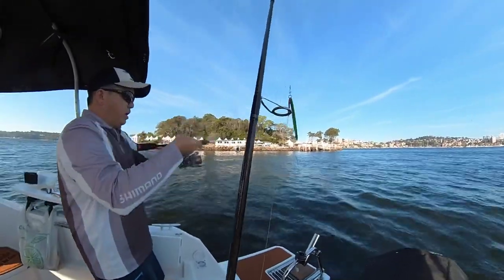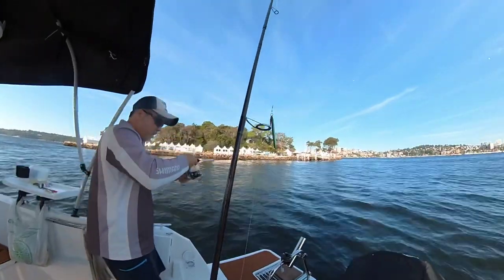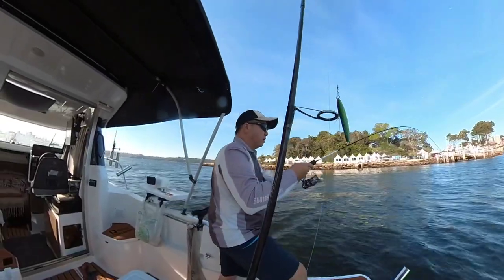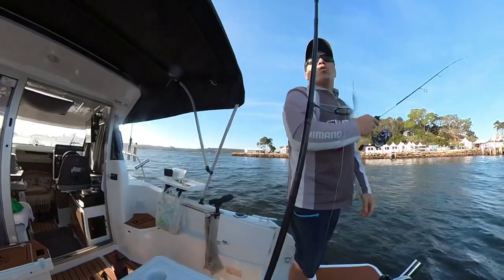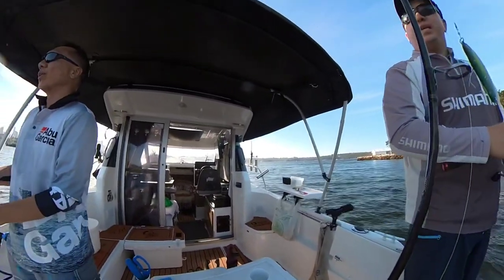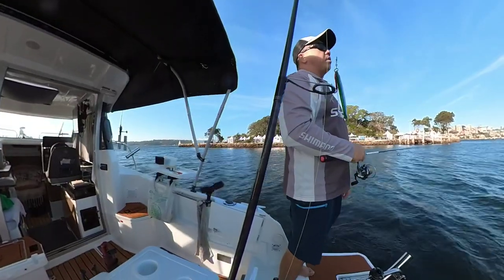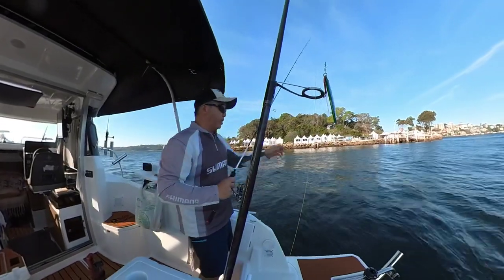Yes! Wow! Wow! Wow, is it kingy? No, it's not kingy. This one's another good snapper. Another good snapper, bro. Oh! Poor hook, must be. Did you see that? Did you hear? That was another good snapper. Oh man, that was a big snapper. That was a huge snapper, that one.